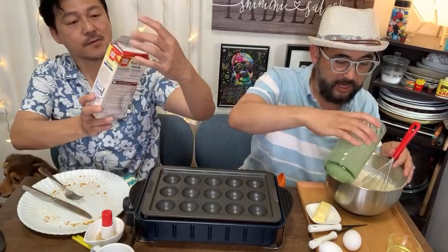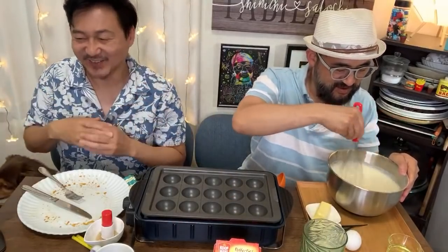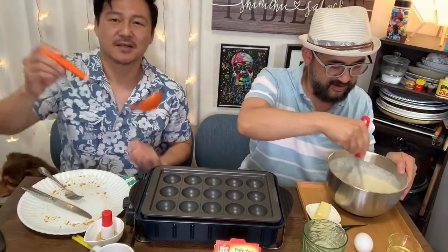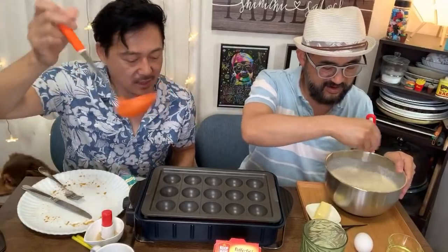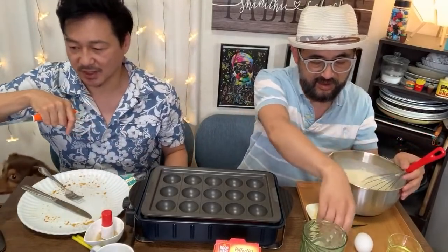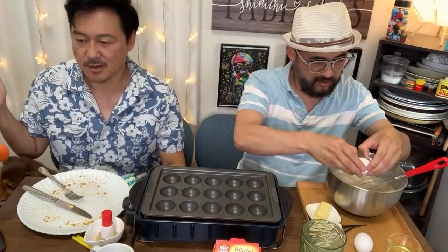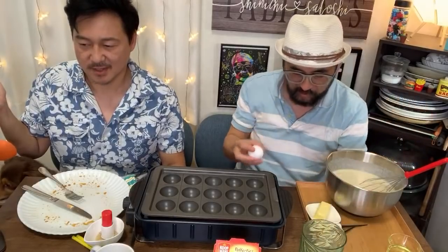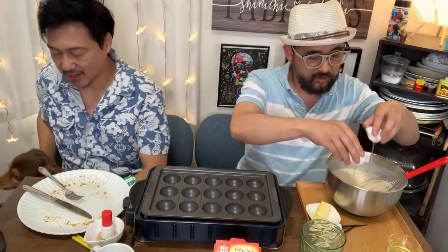Okay. Really? Yeah, really. And then, I think this is too big. Is this too big, you think? Should we use like a spoon? What do you guys think? Because Tamara said we should only fill like one third of this thing. Hot oil. A small spoon is better. Okay, everyone says a small spoon is better.